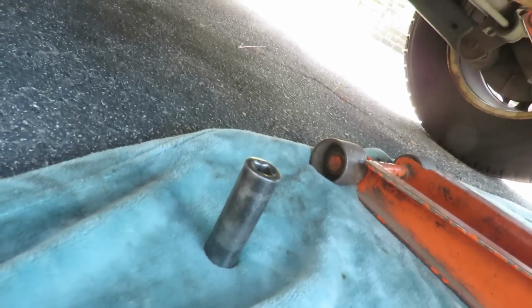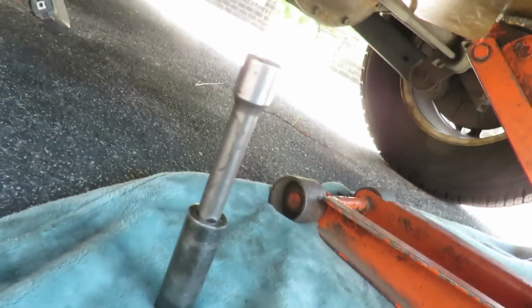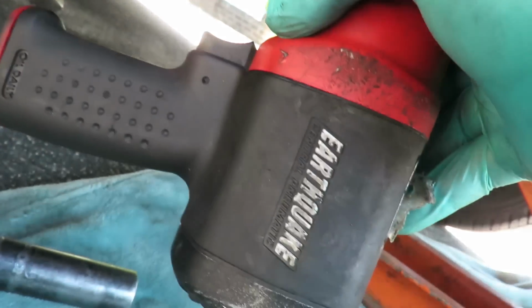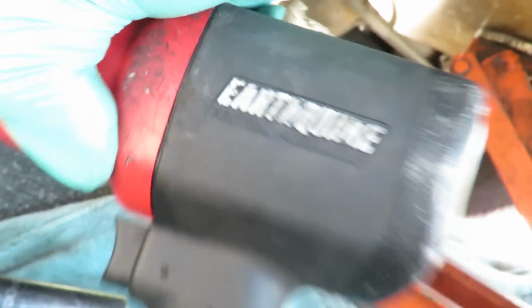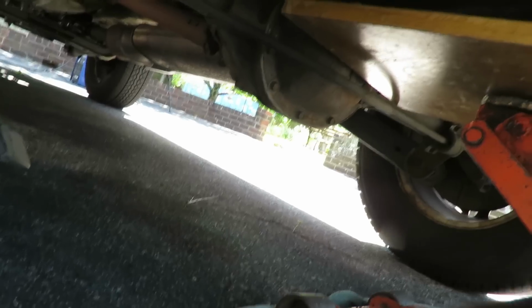Oh. 18mm bolts. So I got my 18 deep, half-inch drive. Got my 4 1/4 inch half-inch drive extension, and of course, can't leave home without the earthquake. I like when people do that. I know y'all guys like, hey, he's about to drop a gas tank in here and they do jokes. This ain't gonna be fun.